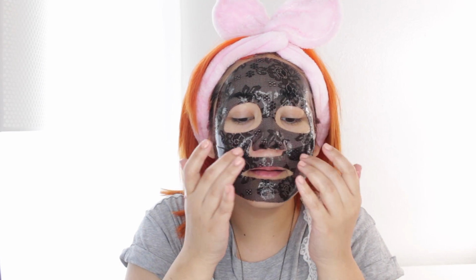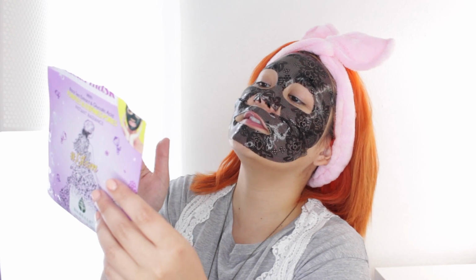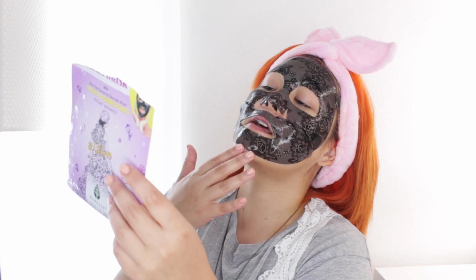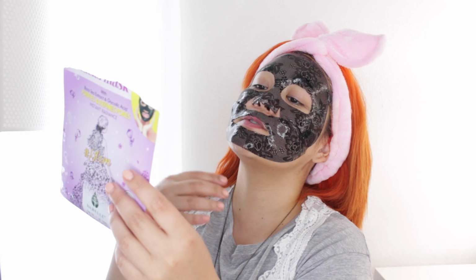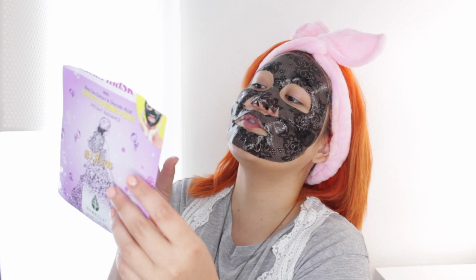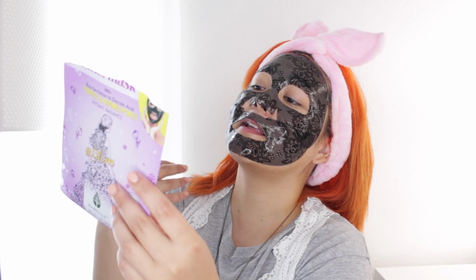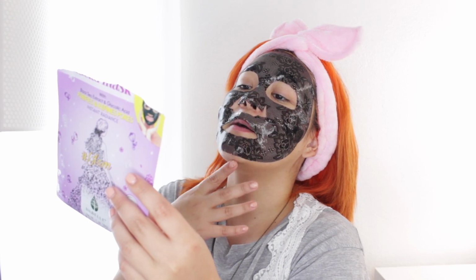So it says black tea extract reveals softer, firmer, healthier looking skin. It works to re-energize the skin while glycolic acid helps to brighten and renew skin tone, texture, minimize pores, and reduce the appearance of fine lines in as little as 15 minutes, giving you a beautiful, fresh, youthful complexion. BioBell's Hydro Black Lace Mask allows the ingredients to absorb into the skin more efficiently because of how it prevents evaporation. Ooh, fun fact. This is pretty cool though.